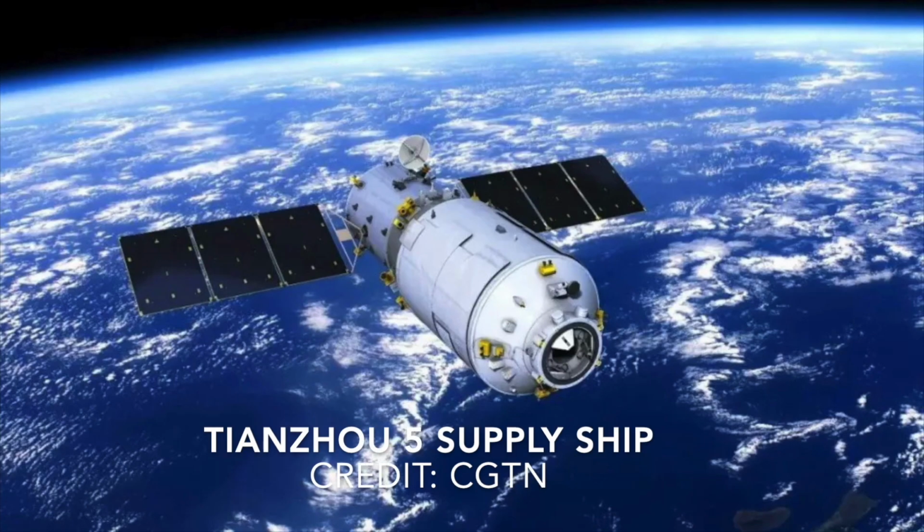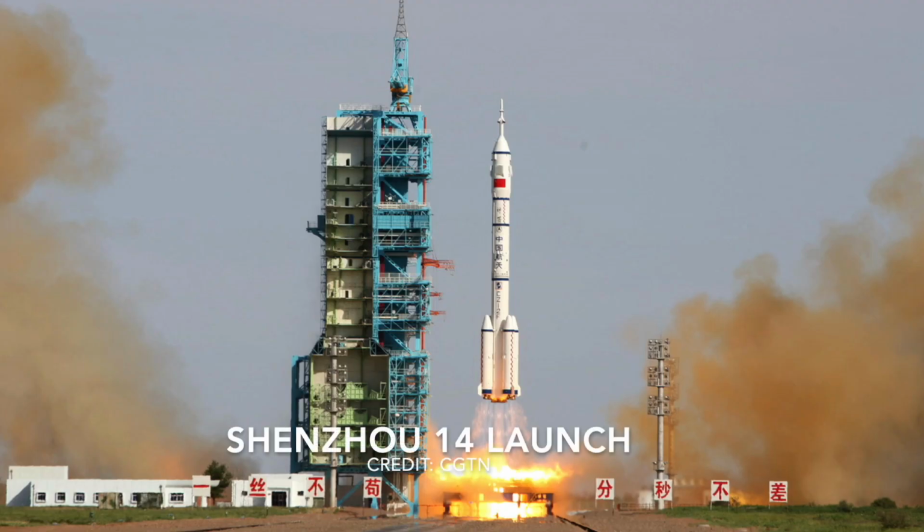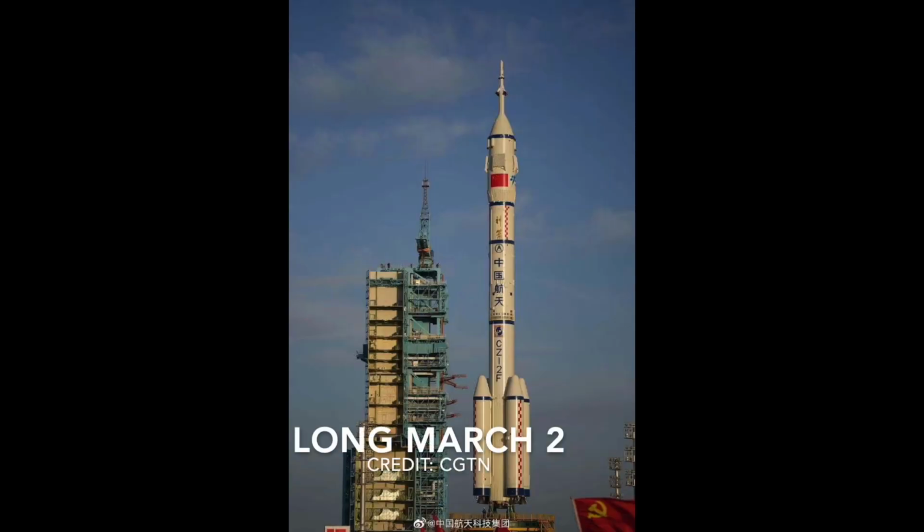Tianzhou 5 will provide supplies for the upcoming Shenzhou 15 crewed mission scheduled for later this year. The Shenzhou 15 will have a crew of 3 taikonauts on board and will launch from the Jiuquan Satellite Launch Center in the Gobi Desert on a Long March 2F rocket, following the arrival of the Tianzhou 5 at Tiangong. Here's a short video clip about the docking of the Mengtian Lab Module and the 2 new launches scheduled for the rest of this year.